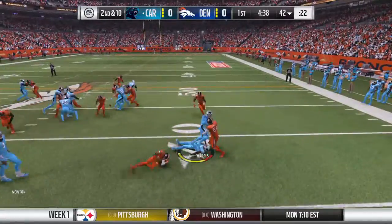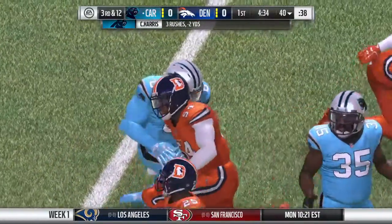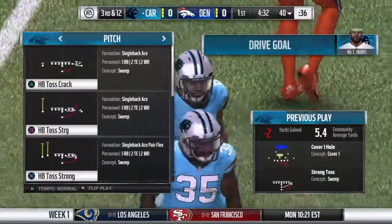Now they'll run it on the toss. And he'll be brought down, losing yardage back at the 40. It's a loss of 2, now third down.